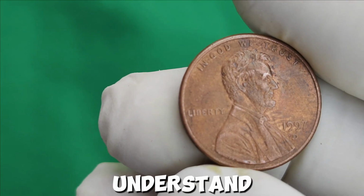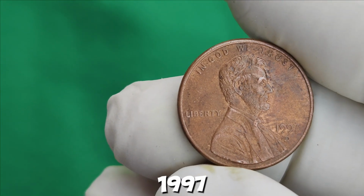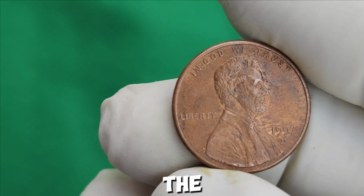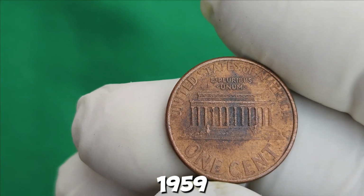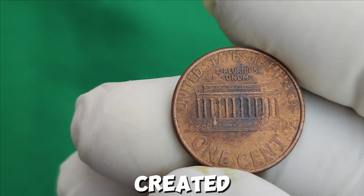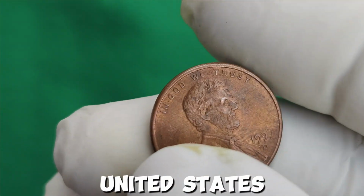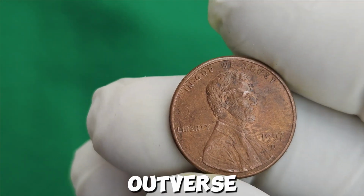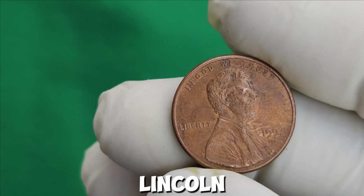To truly understand the value of this coin, let's break it down. The 1997 D Ultra Lincoln penny is part of the United States Mint's Lincoln Memorial Series, which began in 1959 and continued until 2008. The series was created to honor President Abraham Lincoln, the 16th President of the United States. The penny's obverse features a portrait of Lincoln, while the reverse displays the iconic Lincoln Memorial.